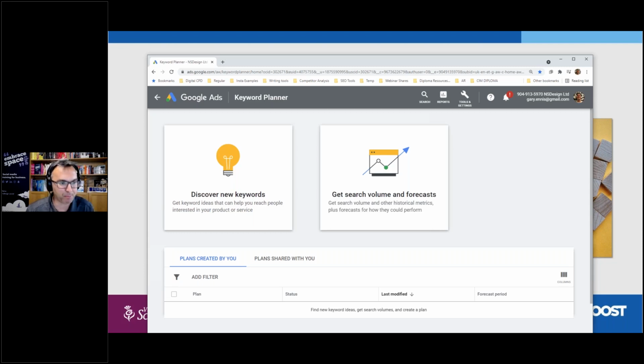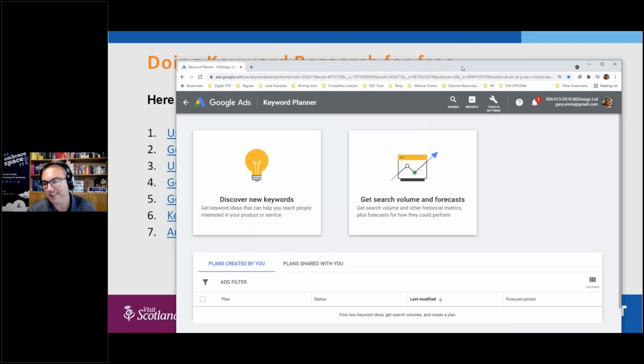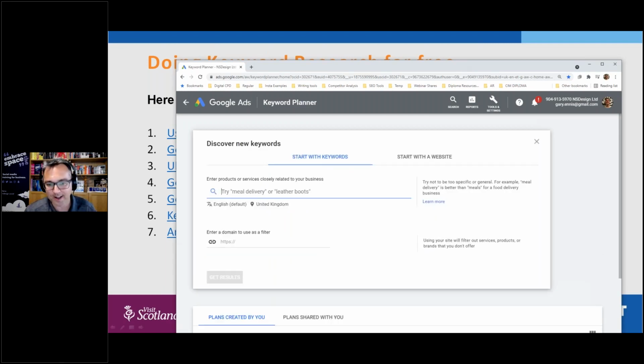And as per the poll, many of you already use this, so some of you know exactly what this does. Let me just show you. Again, the slides that we have available for you later on give you detailed instructions about doing all of this. I'd rather just show you as a live demo. We can click into Discover New Keywords. And there's two ways to do it. You can either start with some initial keywords.